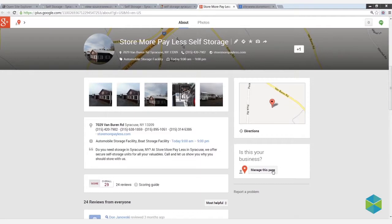And they'll walk you through how to claim your listing so that nobody else can mess around with that listing, so that you have ownership of it. Usually they'll send either a postcard to you with a PIN code, or they'll call you with a PIN code, and that way you can verify your listing with Google. And that way you can start editing the information on this page.